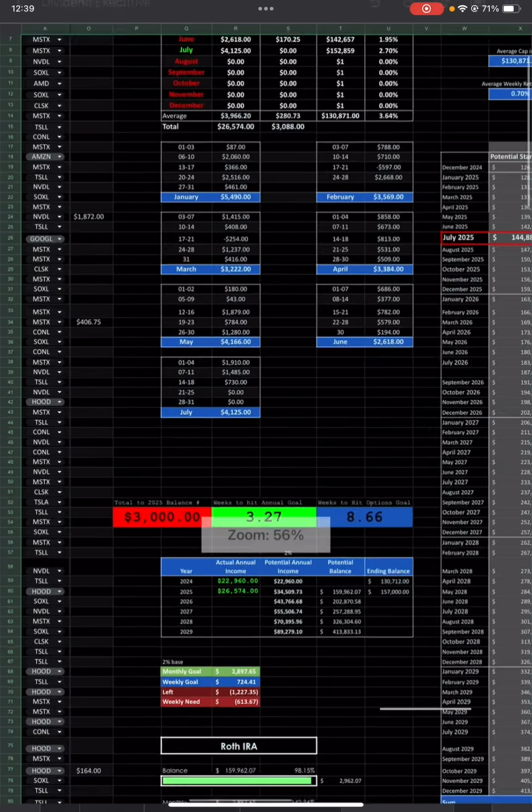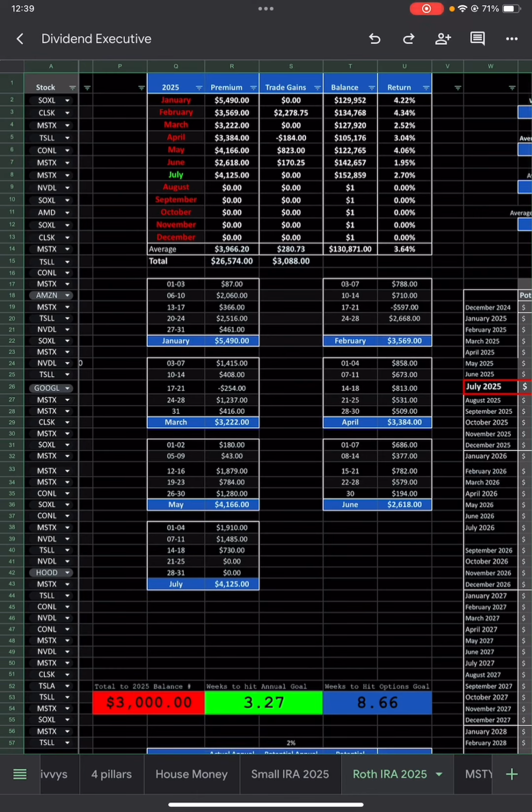How are the numbers looking? Well, honestly, we're absolutely crushing it for this month. We're already in July at $4,125 worth of options income, which with our starting balance is about 2.7% return on cash. So we're above our 2% base case goal.